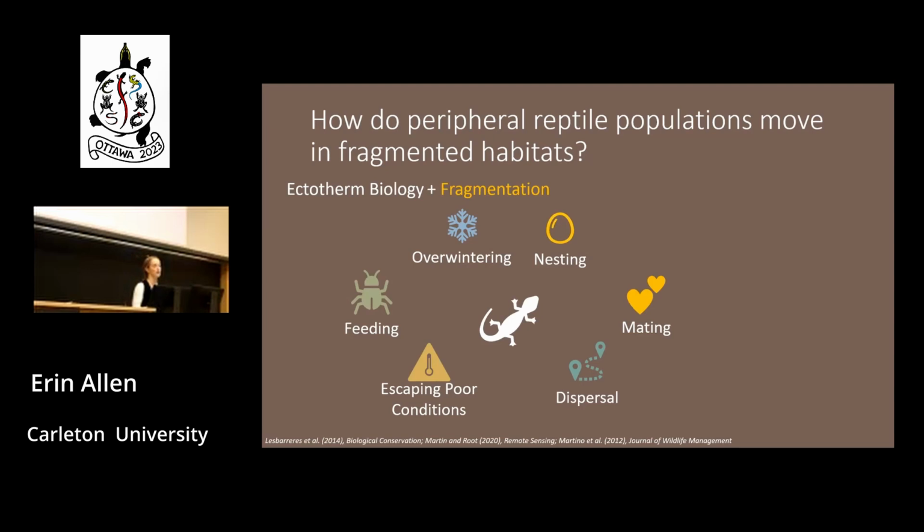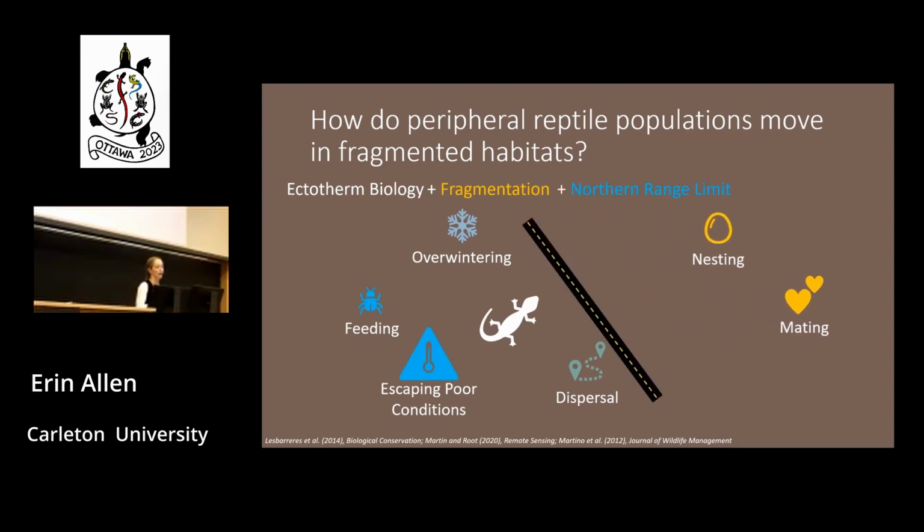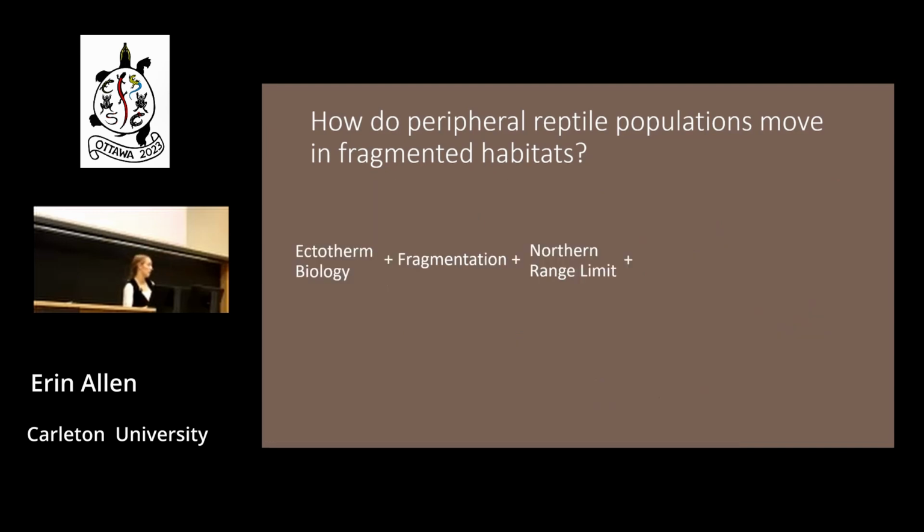Additionally, fragmentation can create barriers and disperse key features across the landscape. While being present at their northern range limit means that these reptiles face lower productivity, which can mean lower access to food, and a more variable climate, which means that they might have to spend more time escaping poor conditions. So all of this means that they have a pretty dangerous life where moving can expose them to things like desiccation, predation, and road mortality, making it really risky to sometimes access the resources they need.